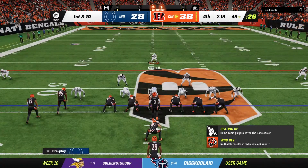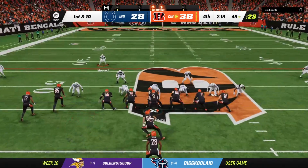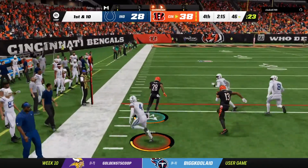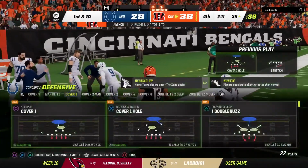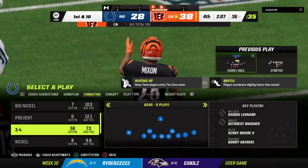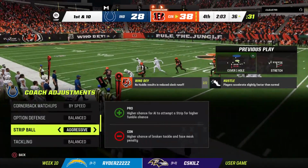Here we go. 11 MT tape. They try to eat some clock with Mixon. And he is tackled inside the 40, not quite to the 35. 144 yards on the ground for him now as he has gotten better, really, as the night's gone on.